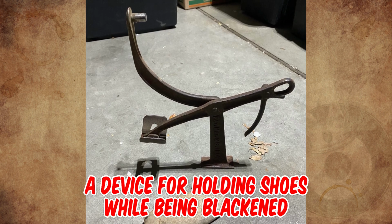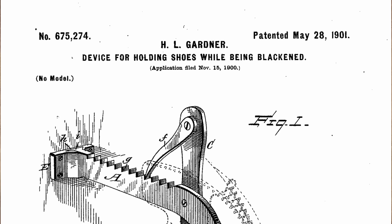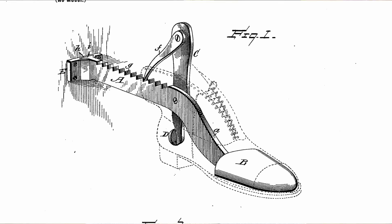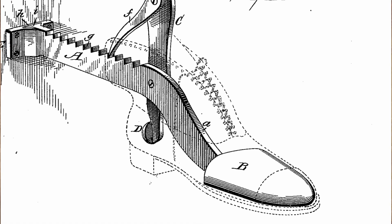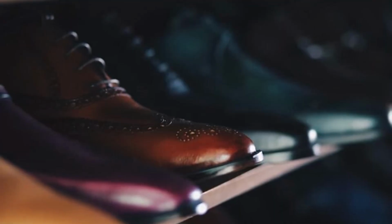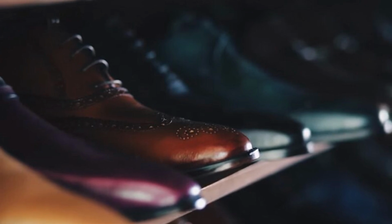It's a device for holding shoes while being blackened. Patented by Henry L. Gardner of Springfield, Massachusetts on May 28, 1901. It is meant to be mounted on a wall so it sits horizontally, not to stand on the floor like in your pictures. It is a shoe holder meant to hold a shoe firmly in place for cleaning and polishing. Back then, all shoes were made of leather and had to be maintained so they would last for years.